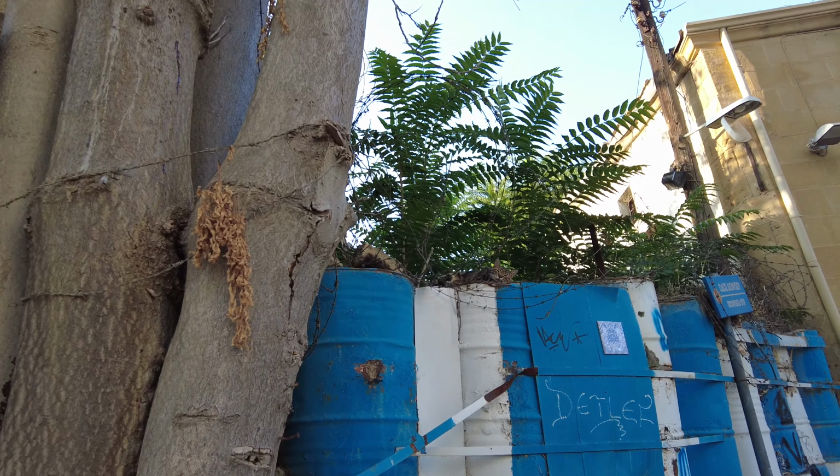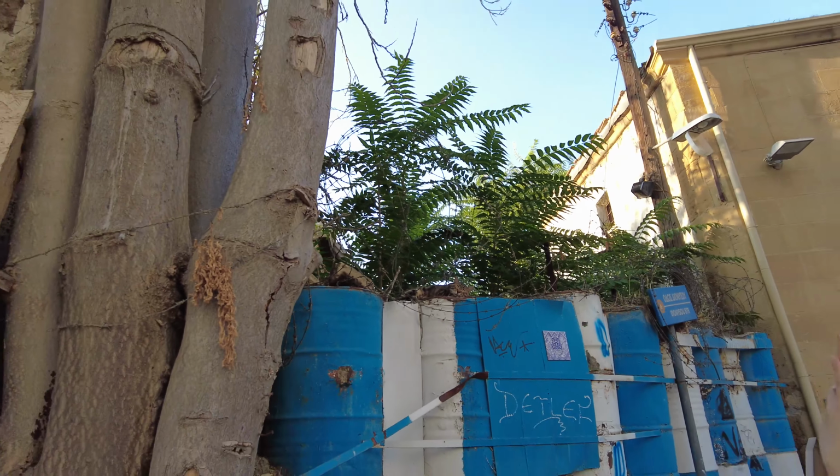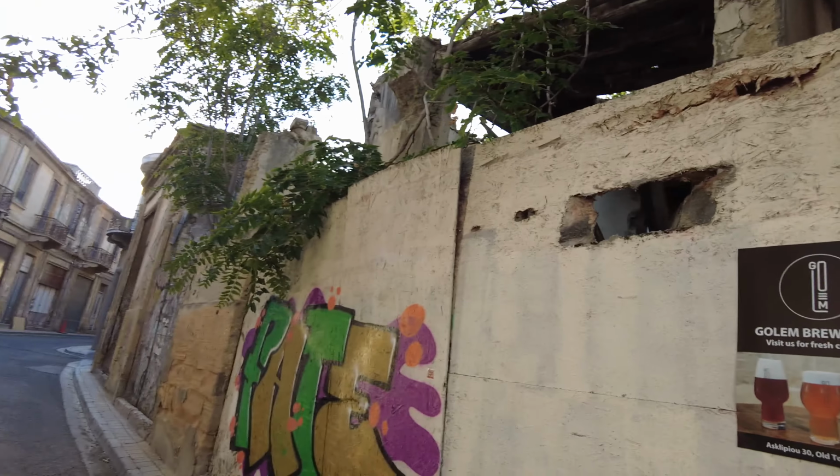We are now at another buffer zone, and here you see a cat sleeping on the buffer zone. The guide was telling us, as I was mentioning earlier as well, that there are more cats than humans living on this island. There are about 900,000 humans and 1.5 million cats, and he is saying that it's a very symbolic thing that the largest population, the cats, can roam freely.